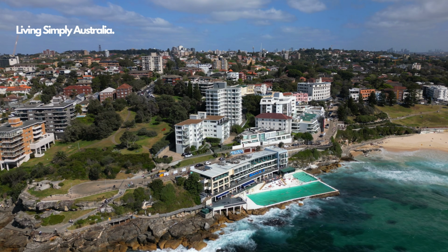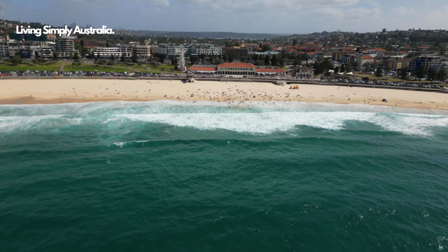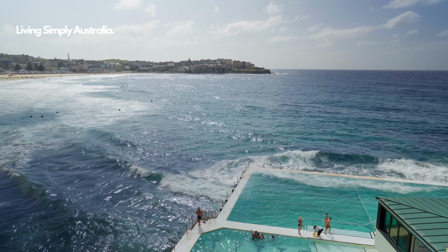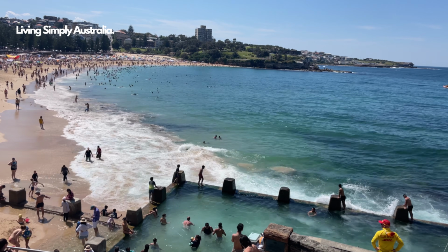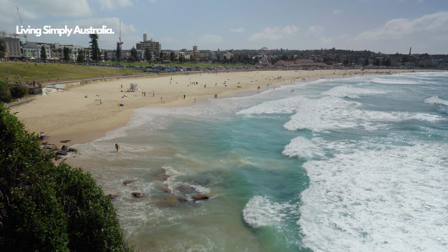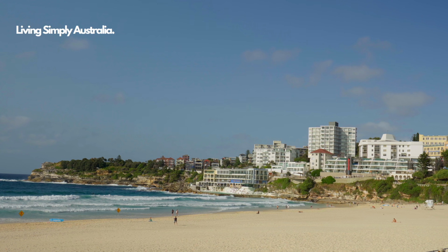Then another area is Sydney East, which refers basically to Sydney's eastern suburbs. This is where you'll find Sydney's most popular coastal areas and beaches, such as Bondi Beach, Coogee. Whether you're there for a visit or you're going to stay there long term, I highly recommend checking out these areas. They're super, super beautiful, but of course, expensive.